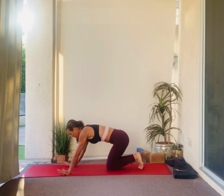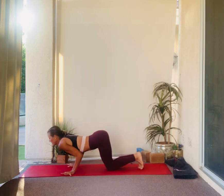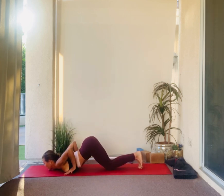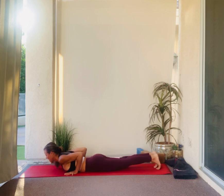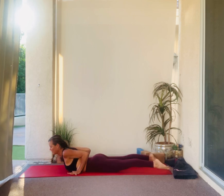Gently lower to the knees. Knee, chest, and chin all at the ground at the same time. Send those legs back. Press through those tops of the feet. Come into easy cobra.